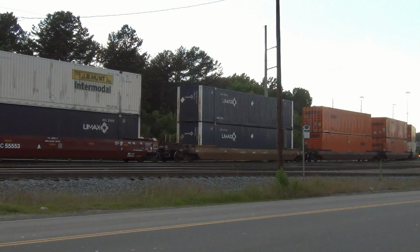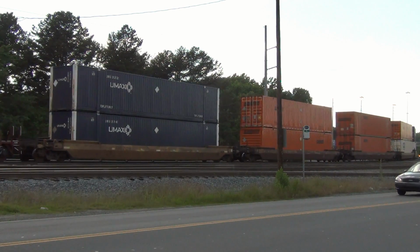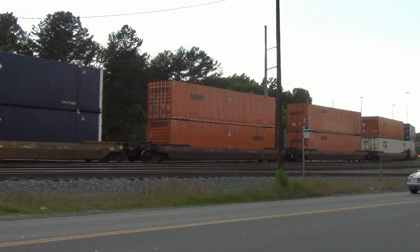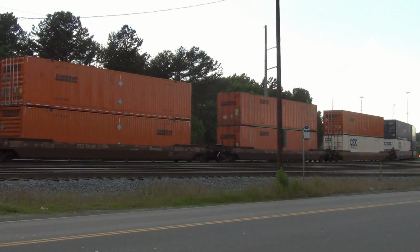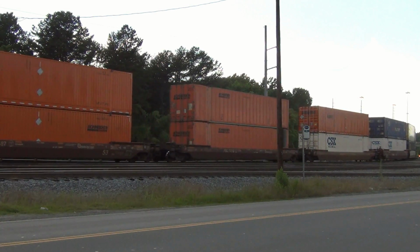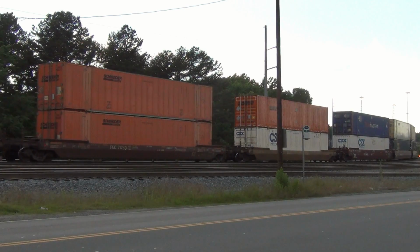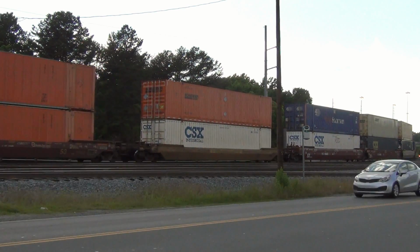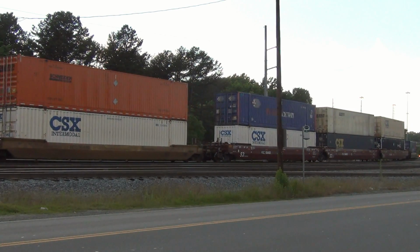If y'all ain't figured it out by now, I love intermodal. I love intermodal. That horn you hear is this big guy here blowing the crossing down here at, I don't know the name of that road. I'll get it and put it in the video. Got some Schneiders. Got some CSX Intermodal in there. Yep, big tall ones for 53. Now that's interesting. Schneider says stack only 2 high. Wonder why that is.